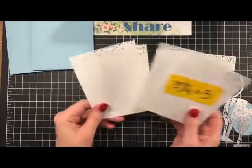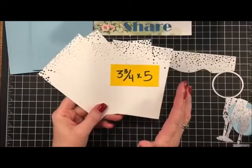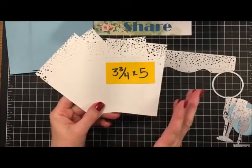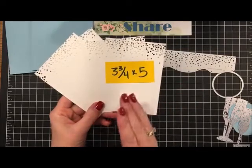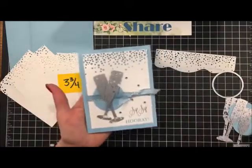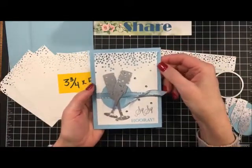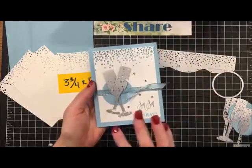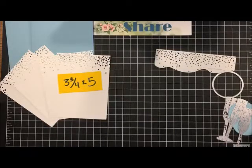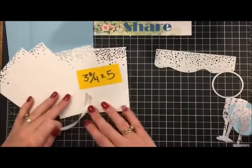Remember, I'm doubling up. So your next layers, you're going to need 1 for the front, 1 for the inside, is 3 3/4 by 5 inches. What a weird size, right? I didn't go down a 1/4 inch. I went down a 1/2 inch, and let me show you why. The reason I went down a little deeper is because I wanted more of the balmy blue to show on the outside.